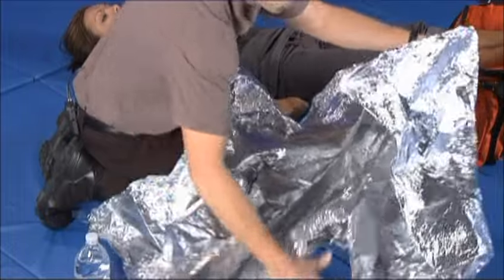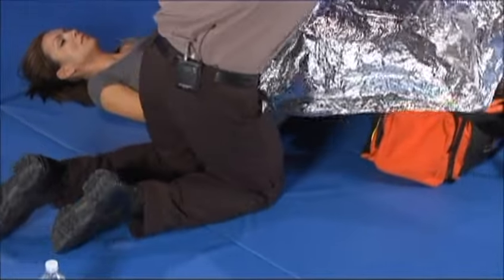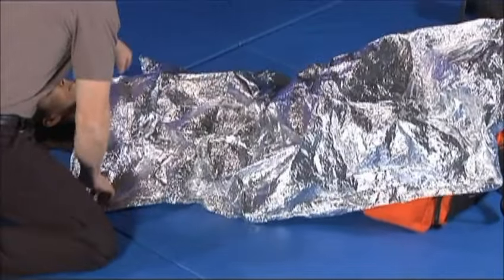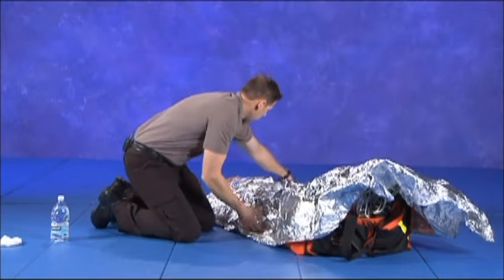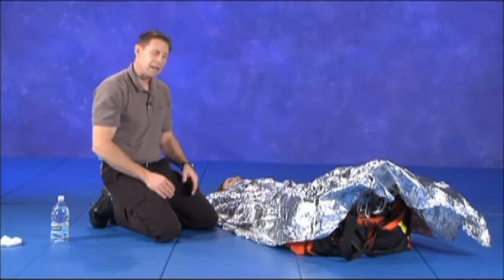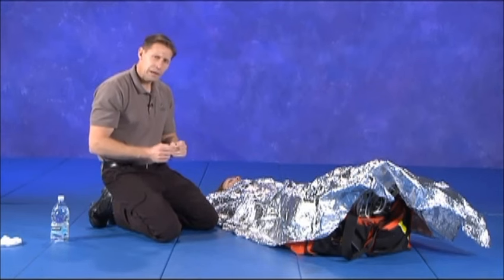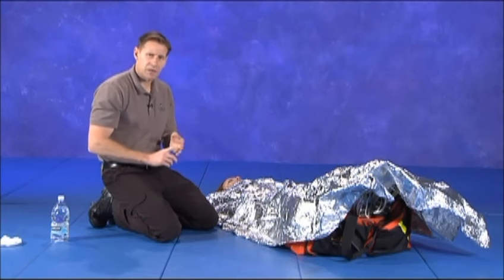So I'm going to go ahead and open this up, and I'm going to cover Lori up. I'll cover her up all the way up to her head here. And then I can tuck this around, and that should store all that heat in. And this is a typical shock position. You can do this for anybody that's been injured, or that you feel is going into shock because of illness.